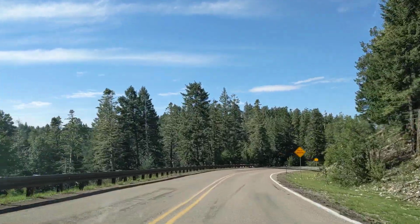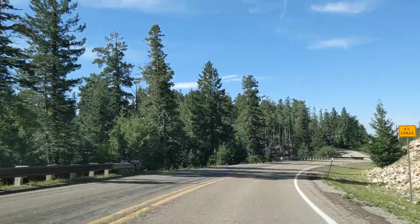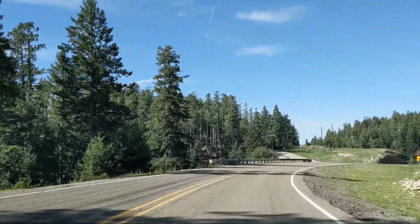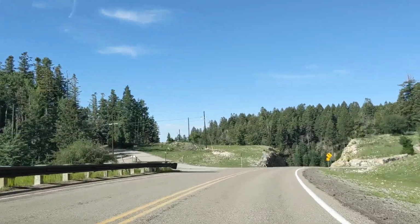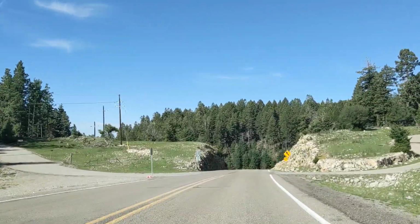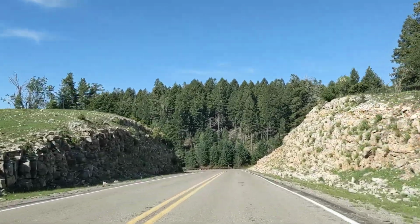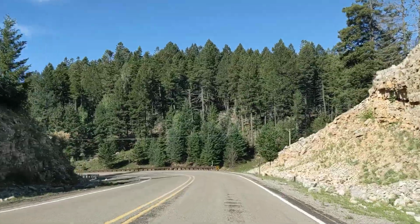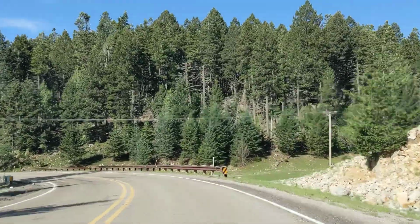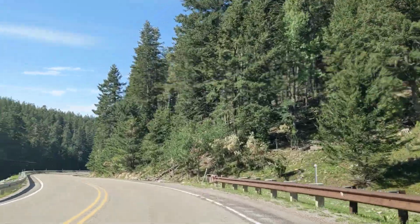Truck crossing. Okay, well, that's good. Go ahead, trucks. A 9% grade? Yo! A 9% grade, folks. You know what that is? That's almost straight down. Why did I come here? Why did I do this? I mean, at least it's not real windy, you know what I mean? Well, just as I say that, we had an S curve.